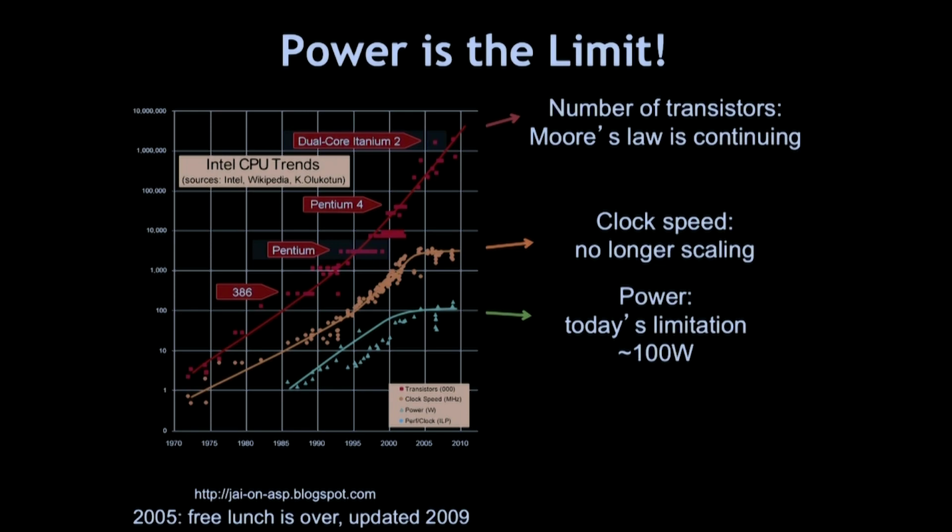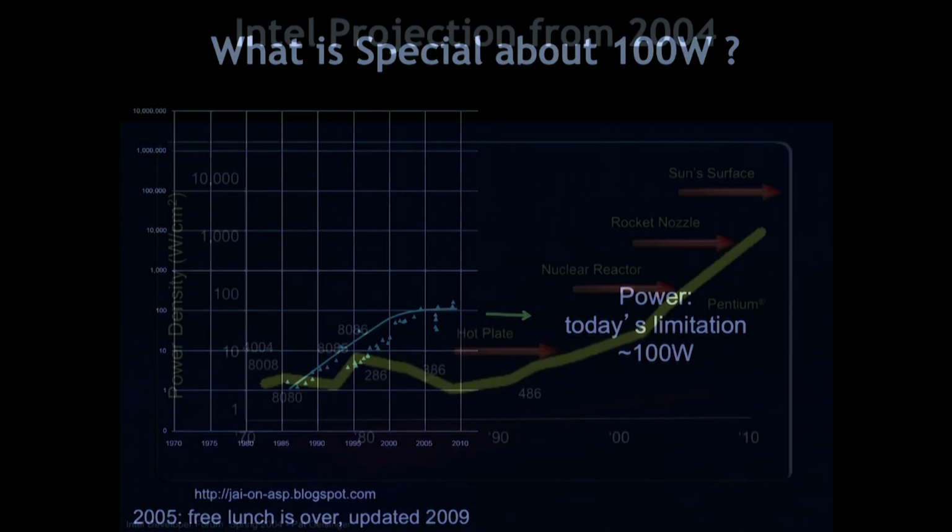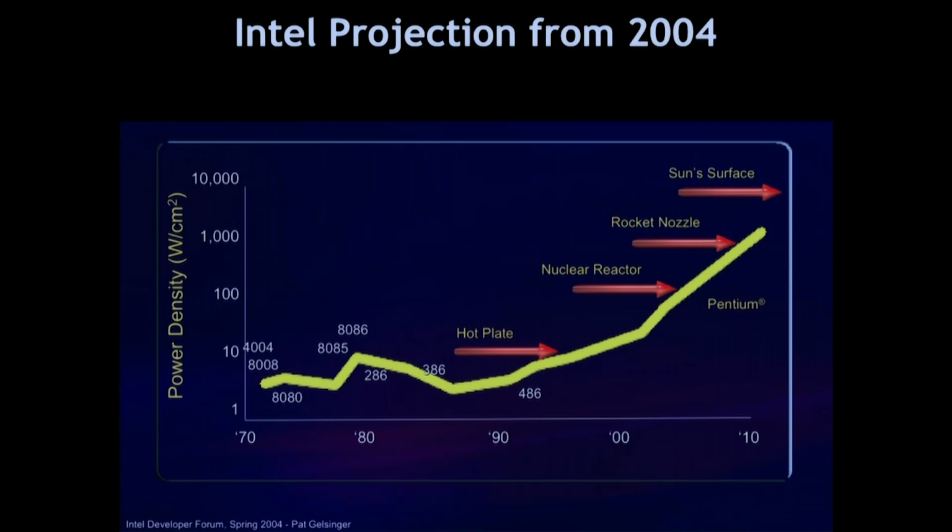You can consume about 100 watt per die. And I want to get into why is that special? What's this 100 watt? I start this discussion here with a chart from Pat Gelsinger, a person that you might know now. He's now Intel CEO. This chart is from 2004.